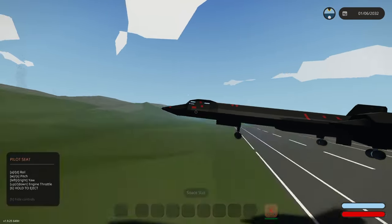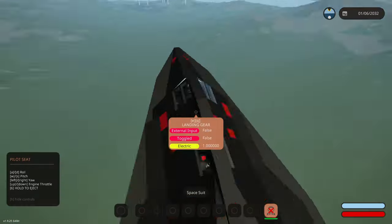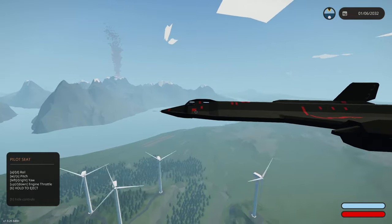Let's go ahead and take off. Perfect. Oh, missed the mountain. Ooh, we just did miss the mountain. Okay. So we're gonna get landing gear up. Perfect. All right, so there we go.